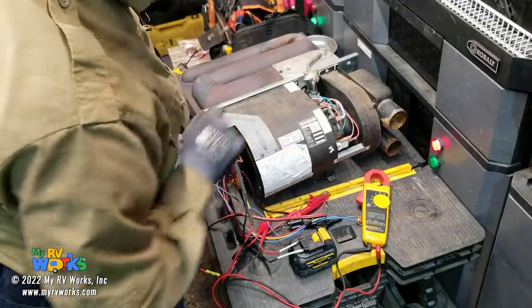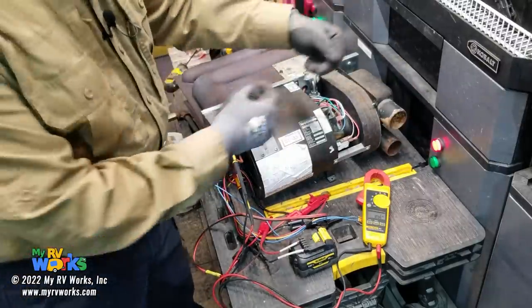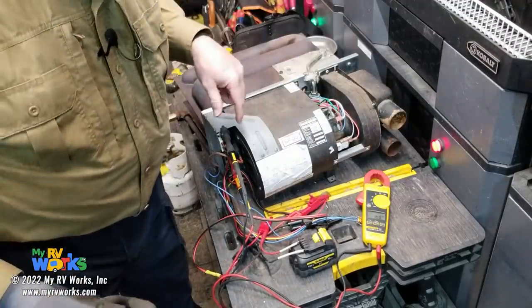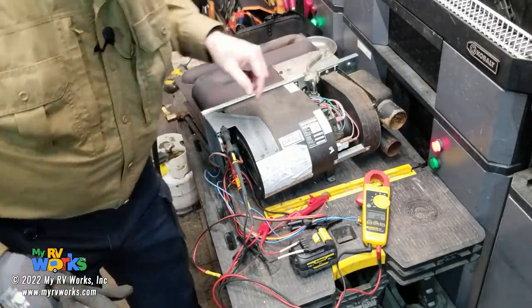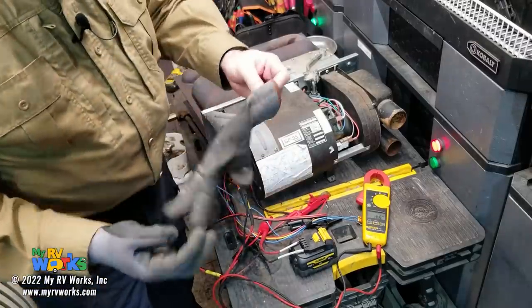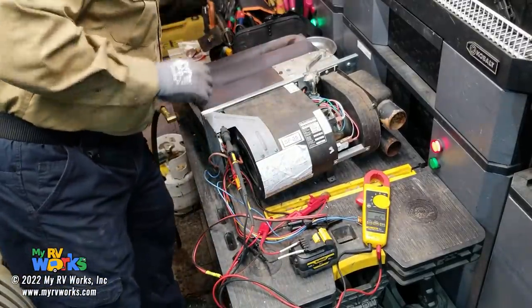You have 10.7, 10.8. At this point, the furnace is going to close and we're going to create heat. I'll tell you when I hear the click. There goes my click, and now we've got heat. So now I'm going to fault out my sail switch. I'm going to say that the sail switch has failed.